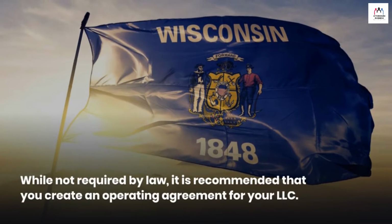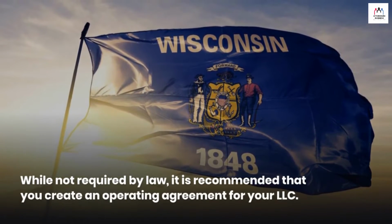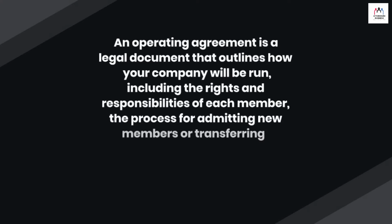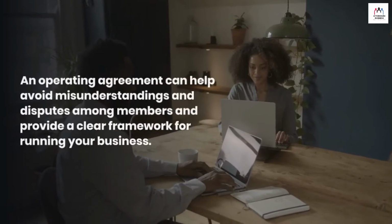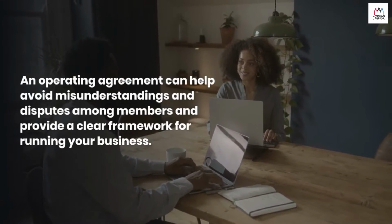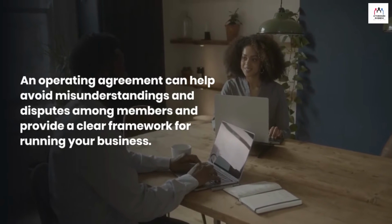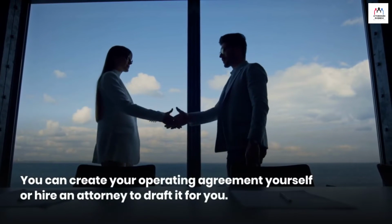Step 3. Create an operating agreement. While not required by law, it is recommended that you create an operating agreement for your LLC. An operating agreement is a legal document that outlines how your company will be run, including the rights and responsibilities of each member, the process for admitting new members or transferring ownership, and the procedures for making decisions and distributing profits. An operating agreement can help avoid misunderstandings and disputes among members and provide a clear framework for running your business. You can create your operating agreement yourself or hire an attorney to draft it for you.